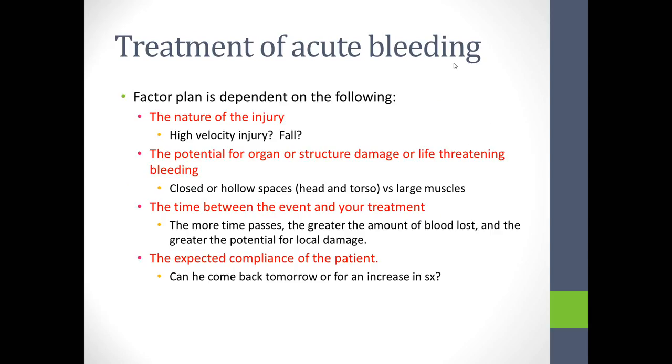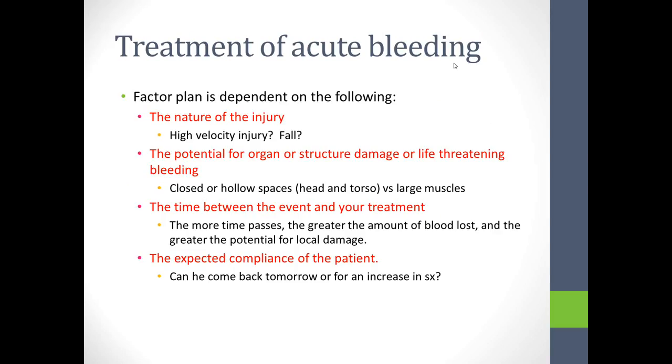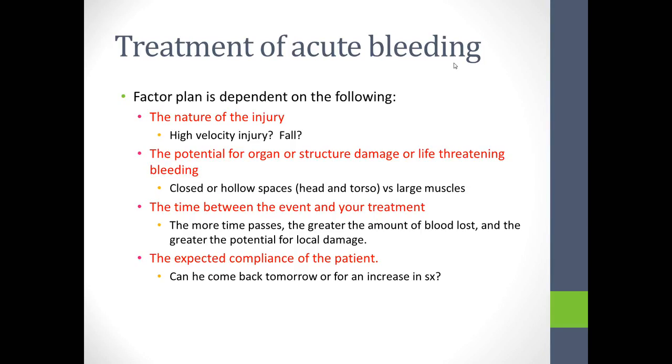So the treatment of acute bleeding is done with a factor plan. The factor plans are dependent upon the nature of the injury, a high velocity injury or a fall, the potential for organ or structure damage or life-threatening bleeding, the time between the event and your treatment, and the expected compliance of the patient.